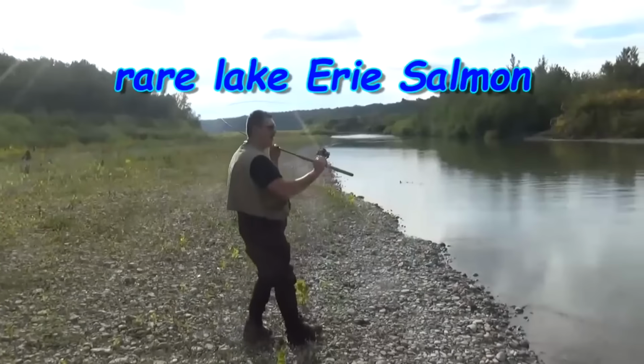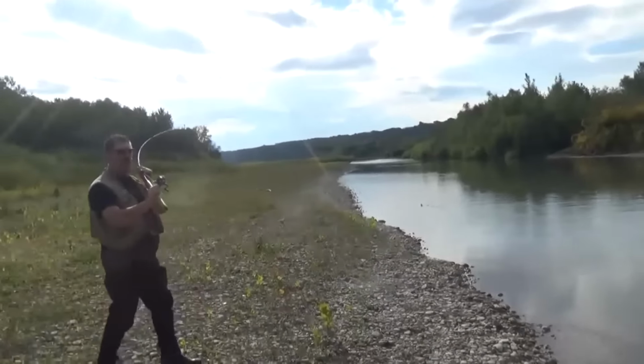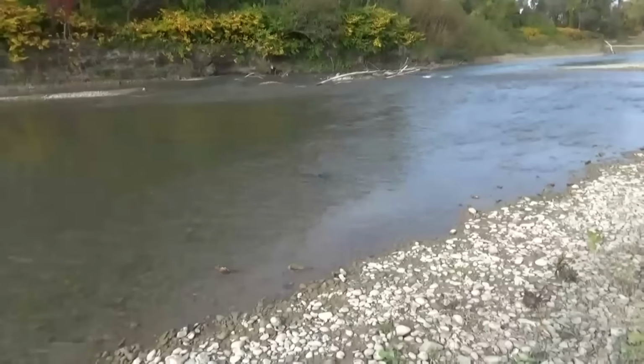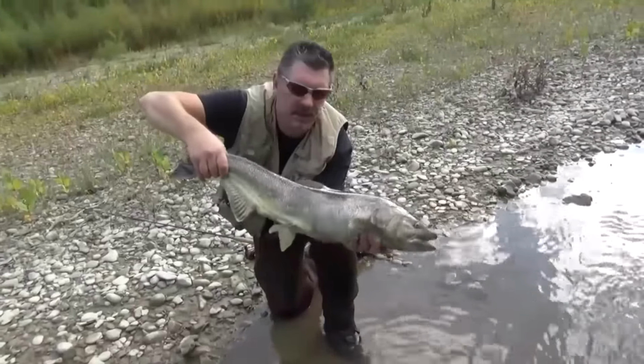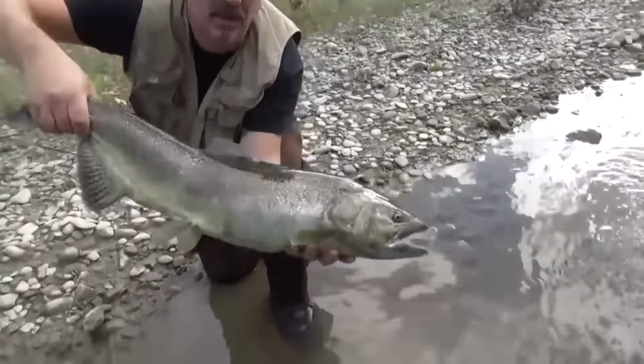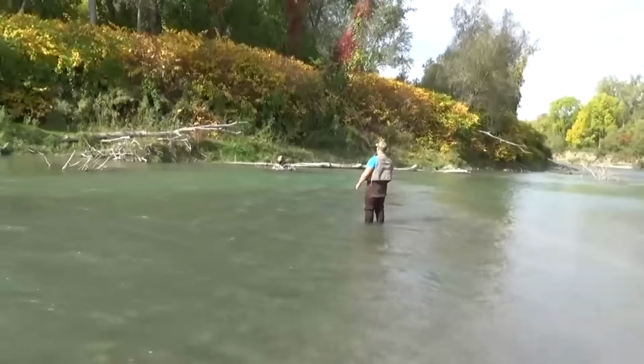Hooked up with a nice fish. All right. Lake Erie King salmon. By the time Mike made it up to film the fish, I had it pretty much subdued. Nice. I think that's a king salmon. I know there's some pink salmon running here this year, but I think this is a king salmon. That's kind of rare, isn't it?